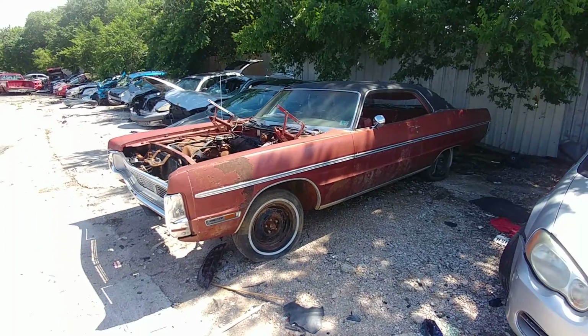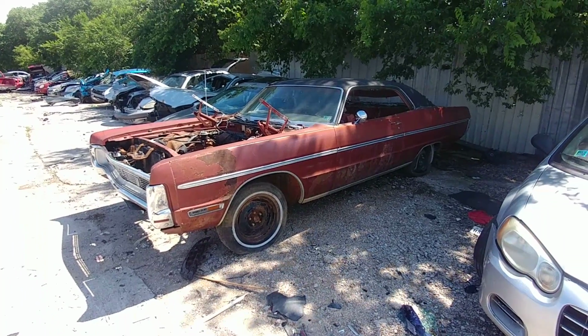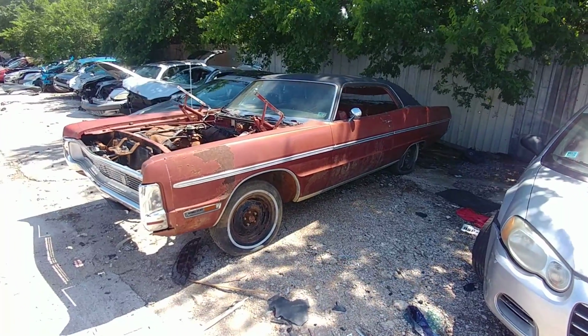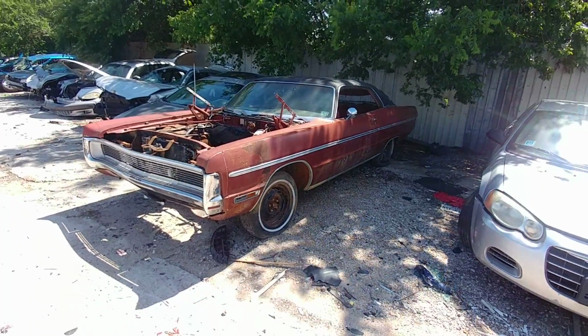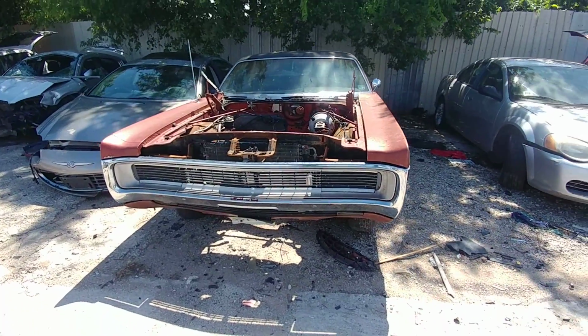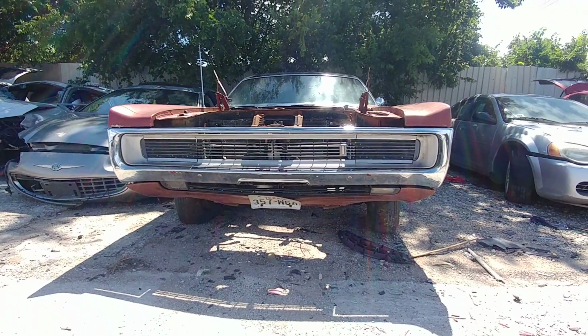This is another badass ride, man. I wish I could find one in decent shape. I like how long they are. That's nice. Alright, man. That's gonna do it for this one. On to the next one.